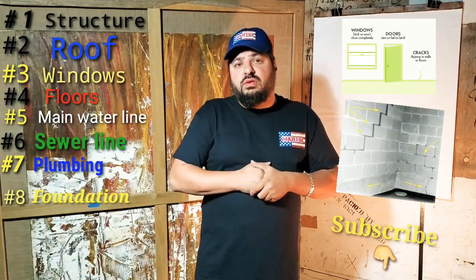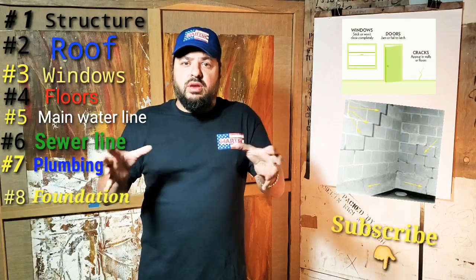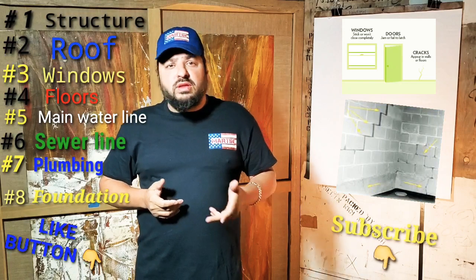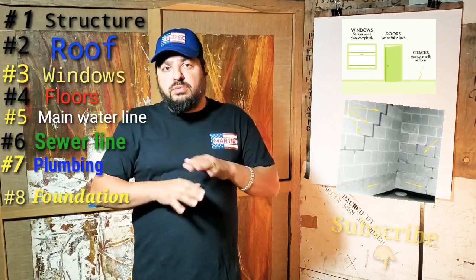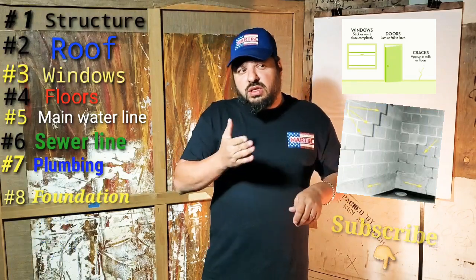A good idea when it comes to foundations: you can very easily go and get an inspector to come and check the structure of your property and your foundation at the same time. The foundation is super important, because if you have a problem with your foundation, that's just going to be a problem that will never end for you.